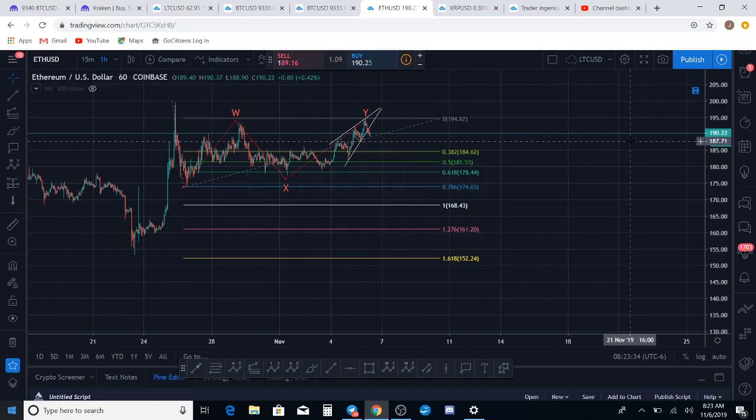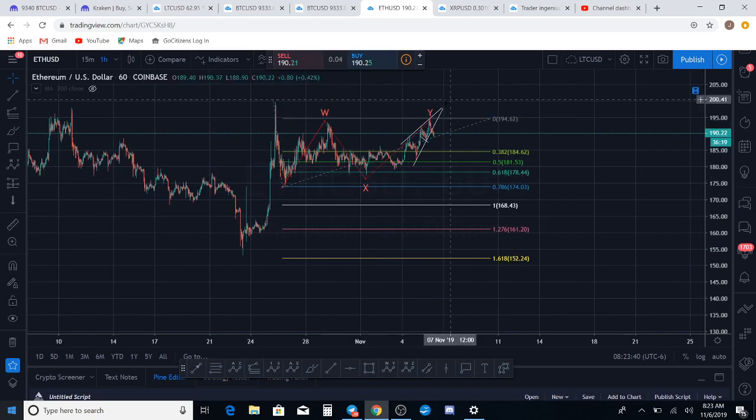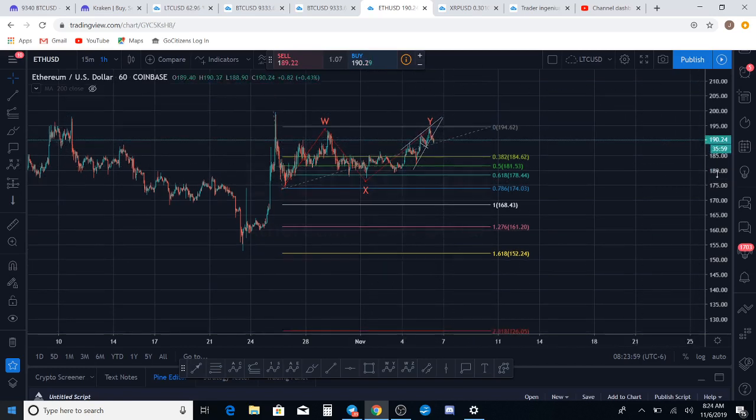I know everybody's getting excited because the alts are making a move up, but let's just be tempered here. This is a C wave kind of. It's an impulsive type wave in a corrective wave. The first and the third wave tend to be more impulsive in a correction, but they're corrective waves. They're going up choppy. They're not going impulsively.